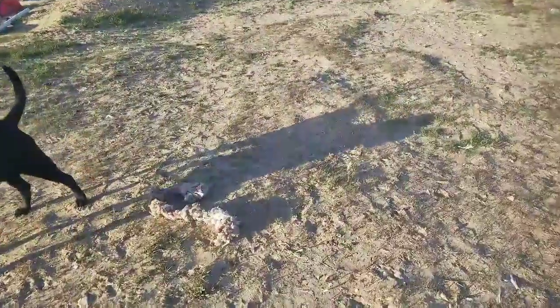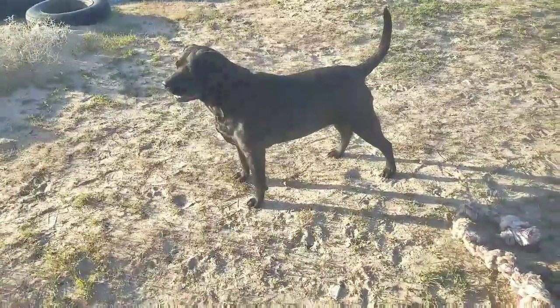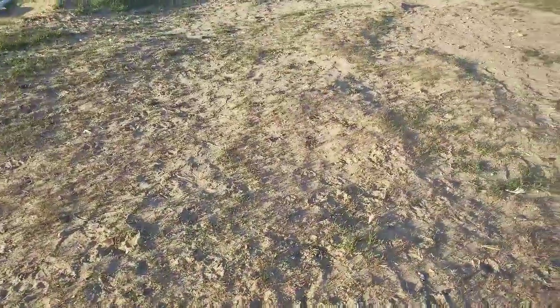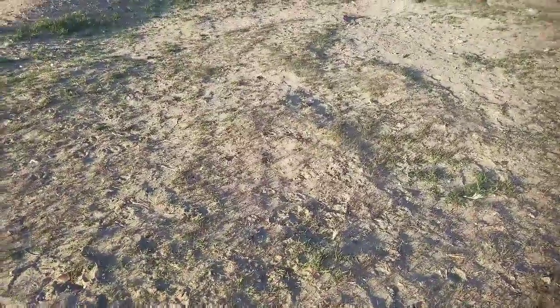Other than that, not really much going on. Had to take shelter from the high wind and kind of batten down the hatches, as they say, and just wait for it to pass, which it has. It's now just a nice, gentle breeze. Time to get back to work. I gotta get this wind thing figured out.